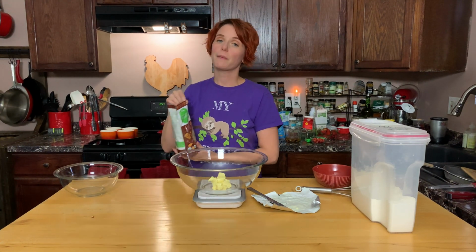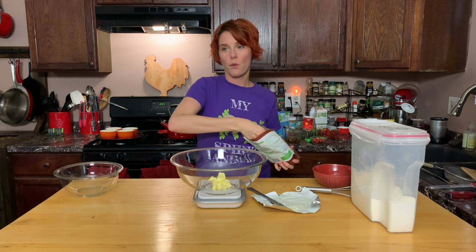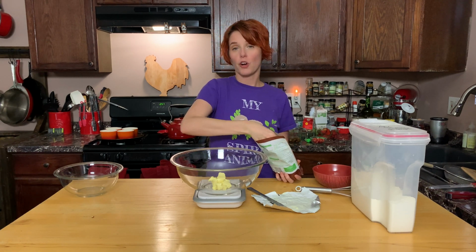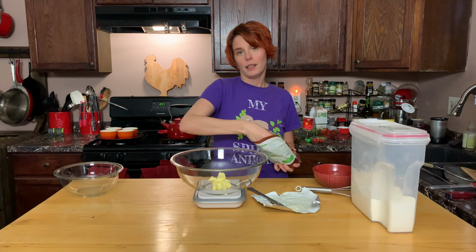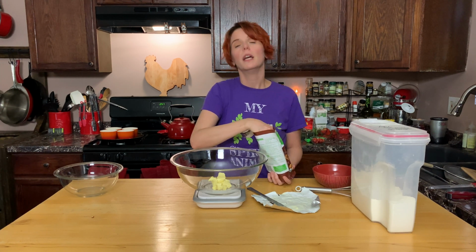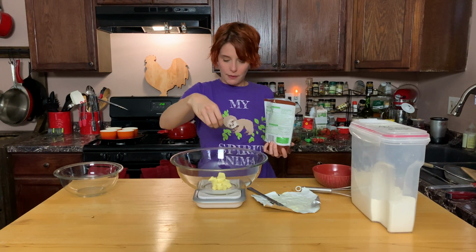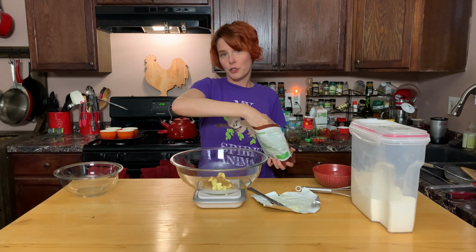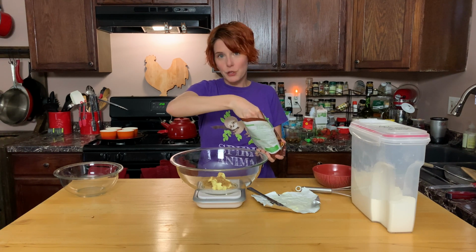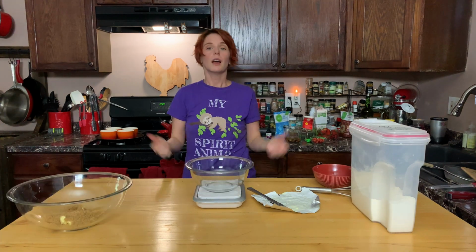We need 80 grams of brown sugar. Now, the English recipe does call for a special type of brown sugar called demerara sugar. It's just an extra sort of unrefined. It's kind of like sugar in the raw, but brown sugar in the raw. So it's deeper molasses flavor. 80 grams of our just regular brown sugar, because you can substitute that if you can't find the demerara. You can always order it online.